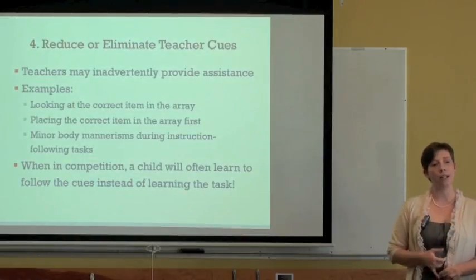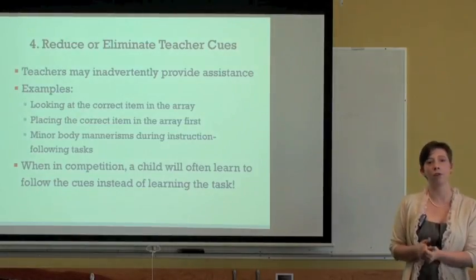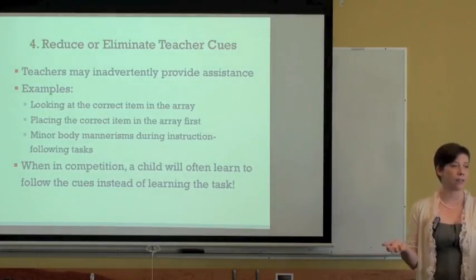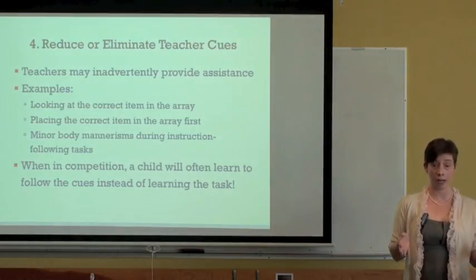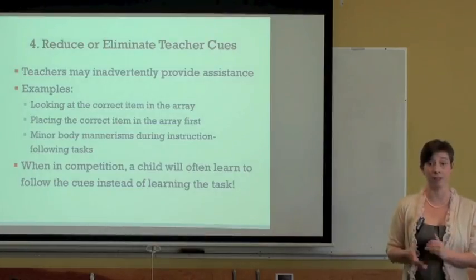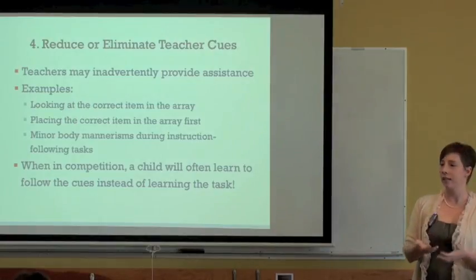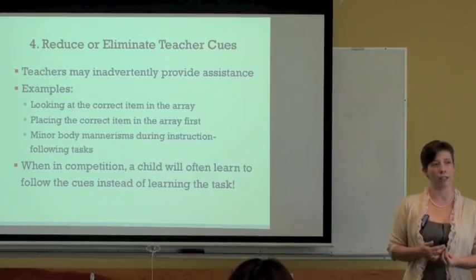The other recommendation is reducing or eliminating teacher cues. This can happen without planning and inadvertently, and people just don't pick up on it when they're doing it. An example is that when you place out the array, a therapist tends to look at the correct response more often, because they're responsible for delivering reinforcers. The most efficient way to do that is to look at the stimulus, and as soon as the kid touches it, provide the reinforcer. It's not intentional, but it might happen as a result of the responsibility they have when running these trials.